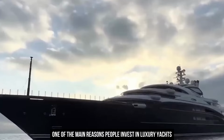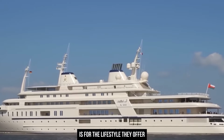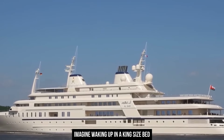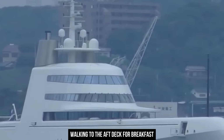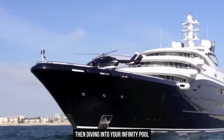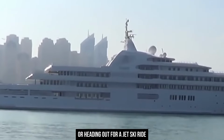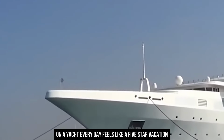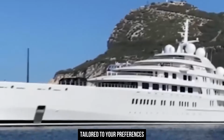One of the main reasons people invest in luxury yachts is for the lifestyle they offer. Imagine waking up in a king-size bed to the sound of waves lapping against the hull, walking to the aft deck for breakfast prepared by your private chef, then diving into your infinity pool or heading out for a jet ski ride. On a yacht, every day feels like a 5-star vacation, tailored to your preferences.